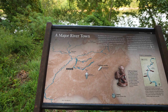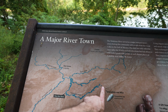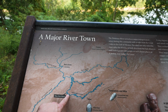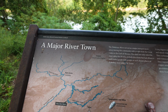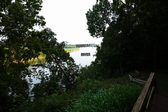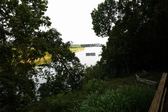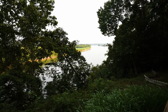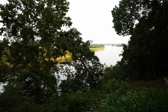And a major river town. You are here on the Tennessee River. As you see, it starts back in Knoxville, goes through East Tennessee, North Alabama, Mississippi, goes back up to the Ohio River, through Kentucky, and dumps into the Ohio in Illinois. But there is the Tennessee River. So this would have been the religious and governmental capital of this Indian village here at about 1200, around 1,000 years ago.